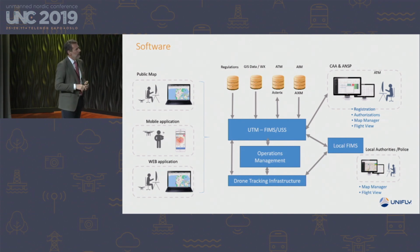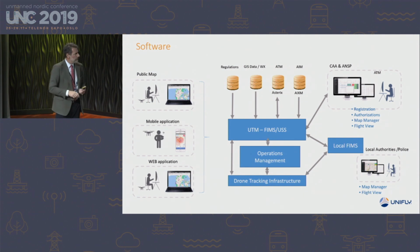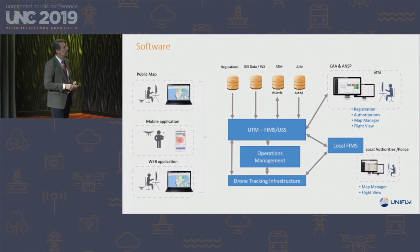And on the right side, we have a wide set of functions, on the one hand for national authorities, aviation authorities, but also for local authorities, the mayors and the police forces that want to know where drones are flying and where they are supposed to fly.